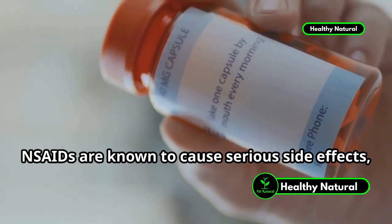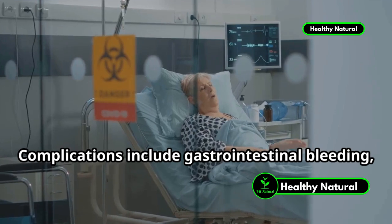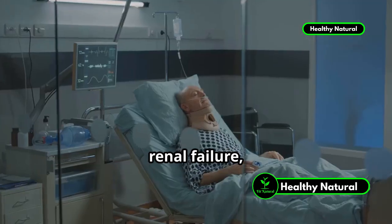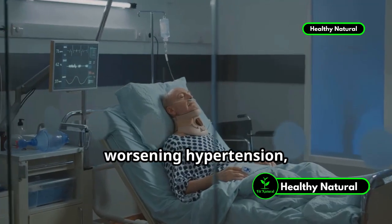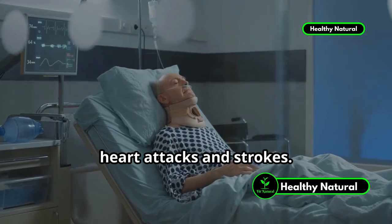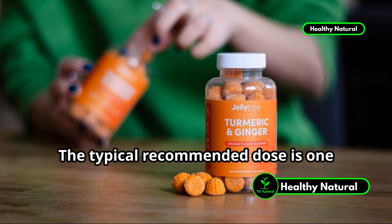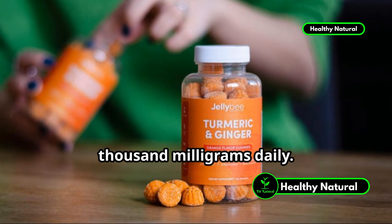NSAIDs are known to cause serious side effects, especially when taken long-term. Complications include gastrointestinal bleeding, renal failure, worsening hypertension, and cardiovascular complications such as heart attacks and strokes. Turmeric and curcumin are an excellent and safe alternative. The typical recommended dose is 1,000 milligrams daily.